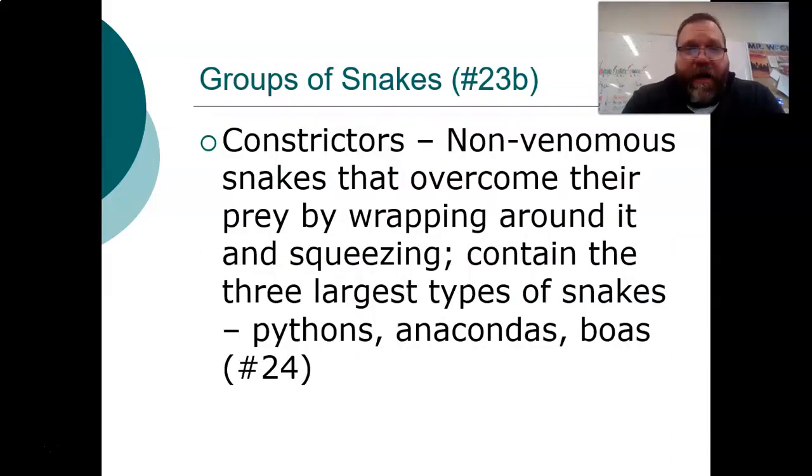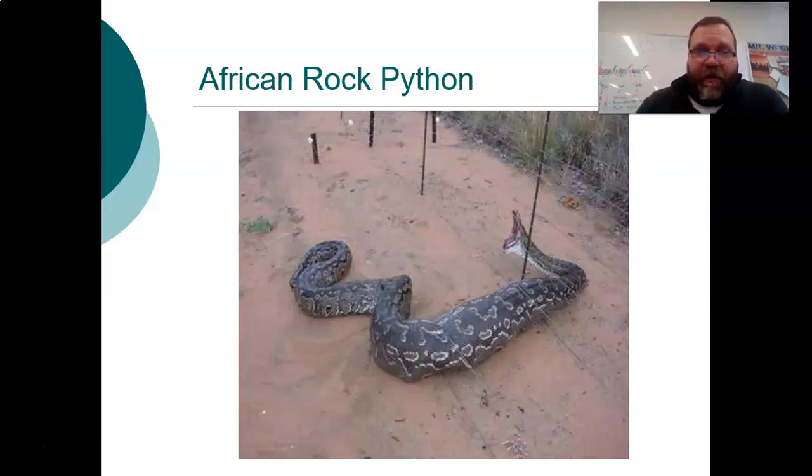Constrictors are another group. They are non-venomous snakes that overcome their prey by wrapping around it and squeezing. They contain the 3 largest types of snakes: pythons, anacondas, and boas. Question number 24, pythons, anacondas, and boas. Here is an African rock python. You notice that its stomach is much larger in size. It probably ate something like a small calf or something big. It's digesting it along its body.